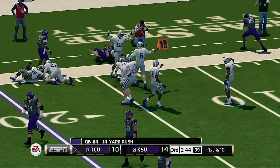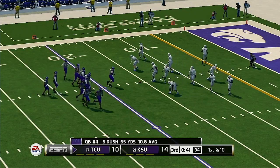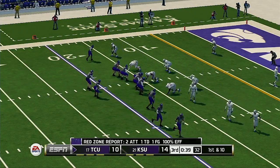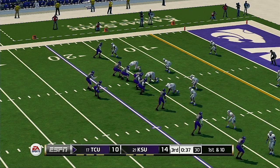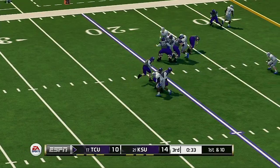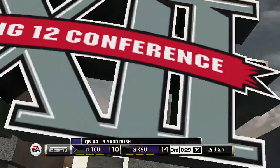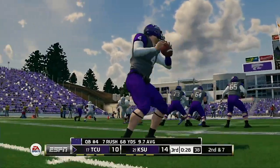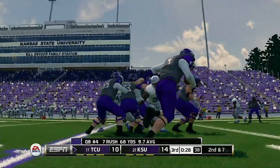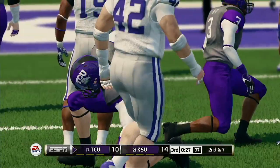And he's shoved out of bounds at the 16-yard line. Now he's scrambling. He's tackled at about the 13. And he didn't get much on that scramble before they drilled him. Brad, that's a great way for the quarterback to get himself injured. He needs to be a lot more careful out there.